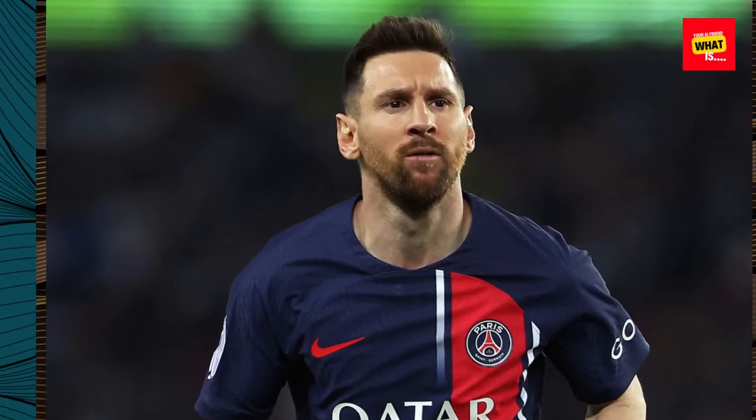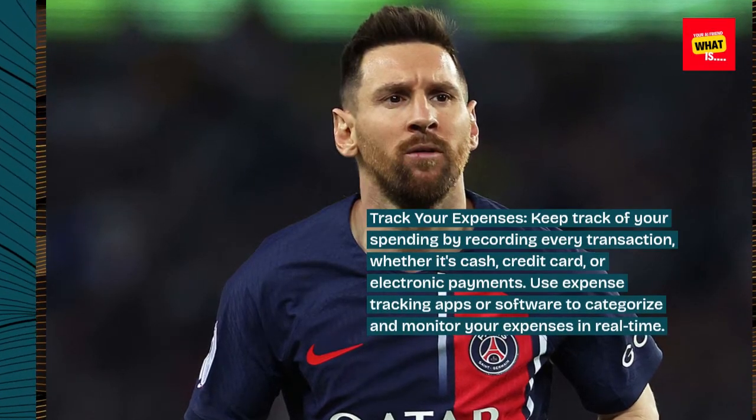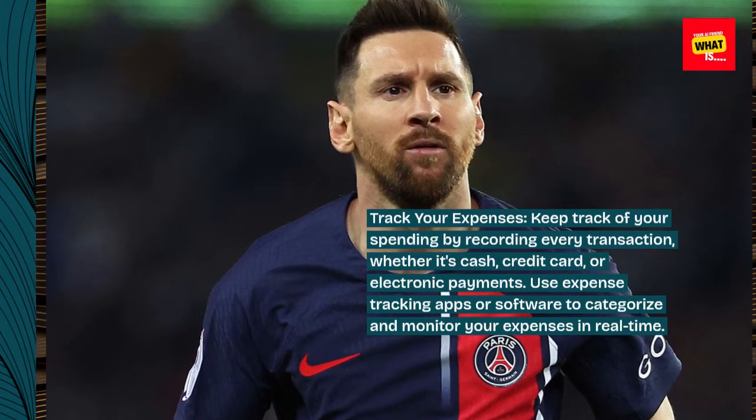Track your expenses. Keep track of your spending by recording every transaction, whether it's cash, credit card, or electronic payments. Use expense tracking apps or software to categorize and monitor your expenses in real time.